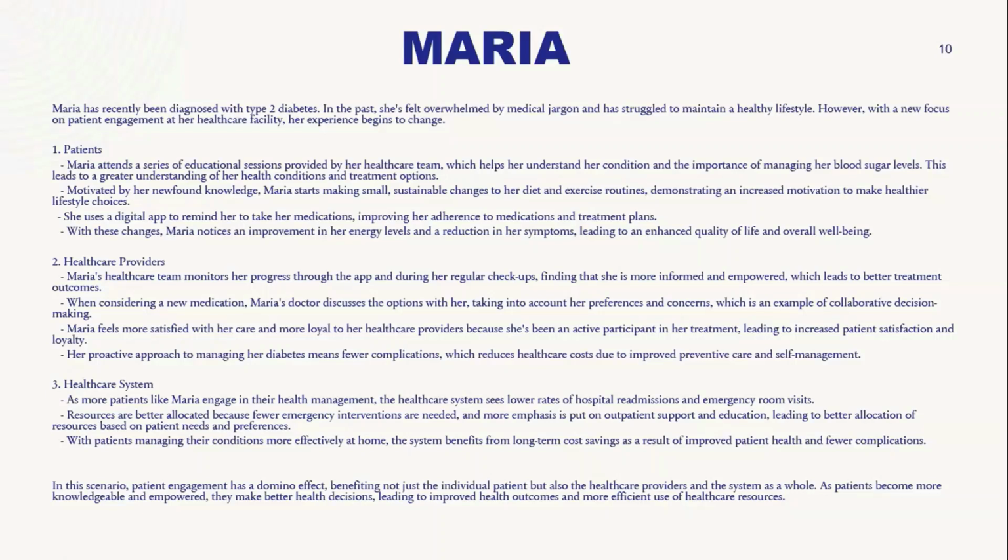Maria feels more satisfied with her care, more loyal to her healthcare providers because she's been an active participant in her treatment. They've been active participants in her treatment. She's more satisfied and she's going to stick with these docs because they take care of her. Her proactive approach to managing her diabetes, of course, means fewer complications, reducing healthcare costs because she's going to the provider's practice for preventative care and better self-management skills.